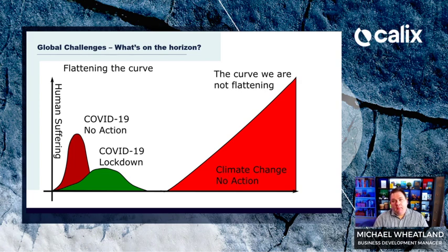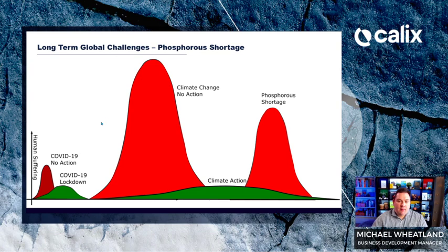So looking forward, as you can see with climate action, it's no climate action. It's quite a bit of a problem, but we can flatten that curve with action. Beyond that, there are certainly other challenges that are going to be facing society in terms of sustainability, and one of those challenges is actually phosphorus.